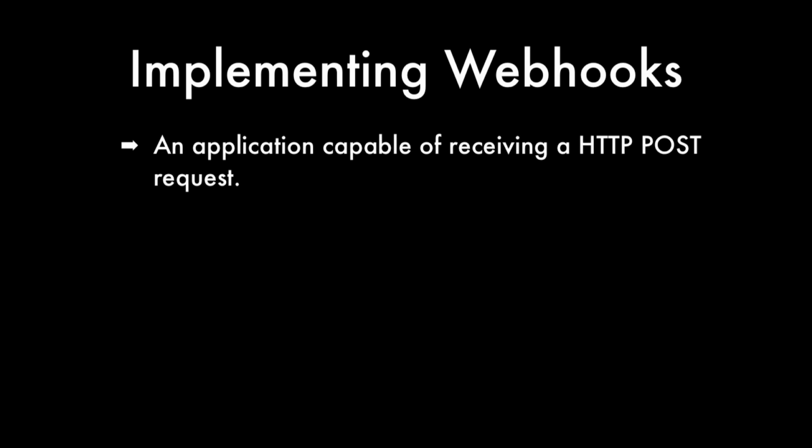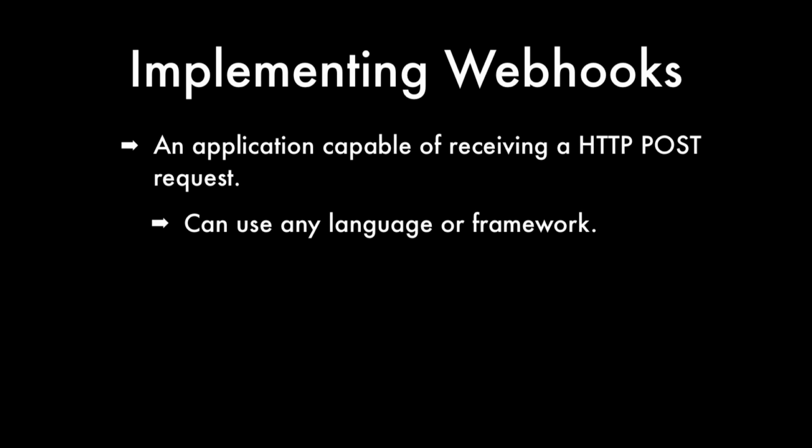So how do you implement a webhook? Well, a webhook is really just an HTTP post. So any application that's capable of processing an HTTP post can be an integration on the hub.